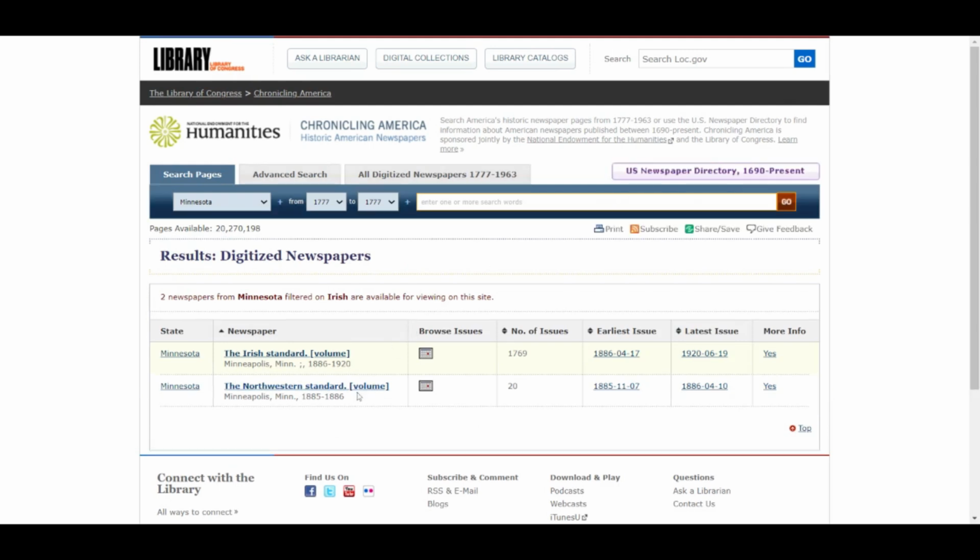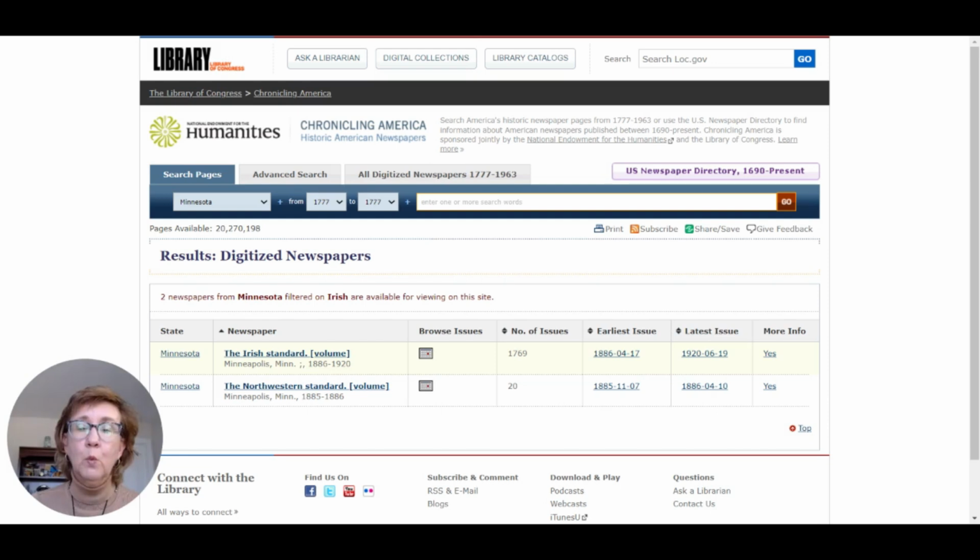And look, there are two of them. So we have one from 1886 to 1920, and then we have another one from 1885 to 1886. So obviously a very short run. So this gives us a chance to be able to learn more about and check out those newspapers as well. So if you're researching a group of people, an ethnic group, this is another great way to see what was available and to be able to research those newspapers for their communities.